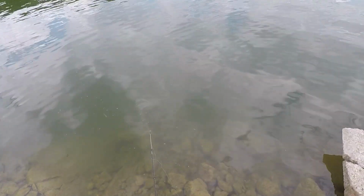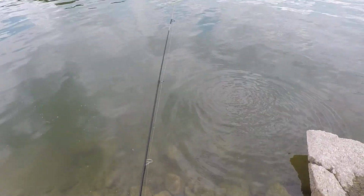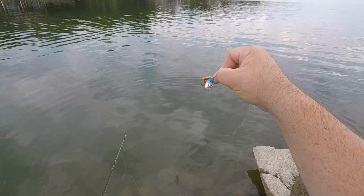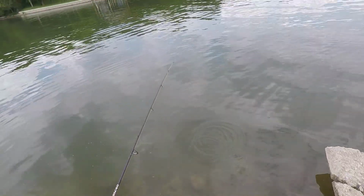It's been kind of like Grand Central Station in here with all the boat traffic. There we go. He's a little bitty guy. He went back under the rock. So I've just been throwing this size 1 Mepps spinner. It's that little trout color, and he just shot out from under that rock and just hammered it.